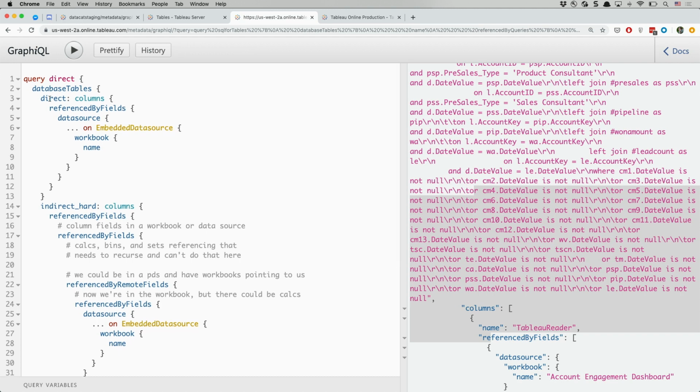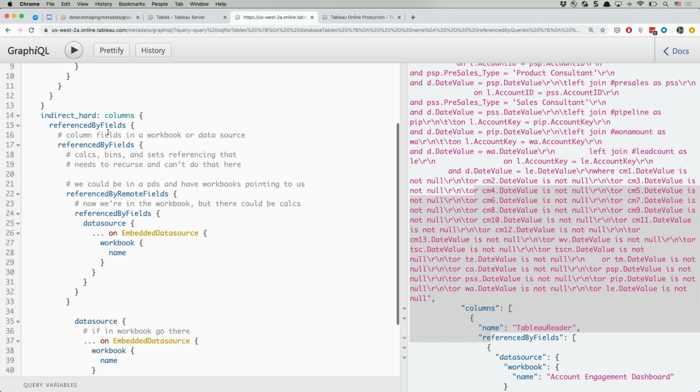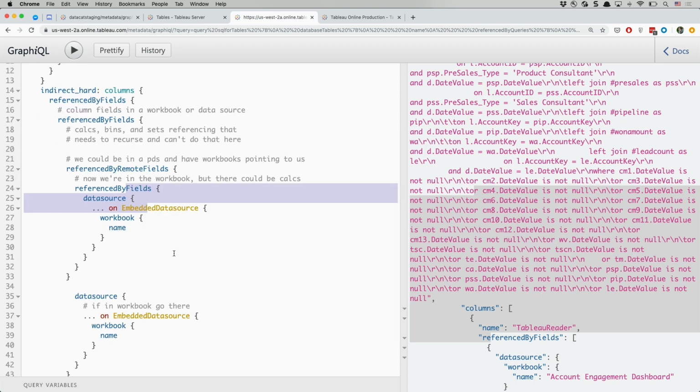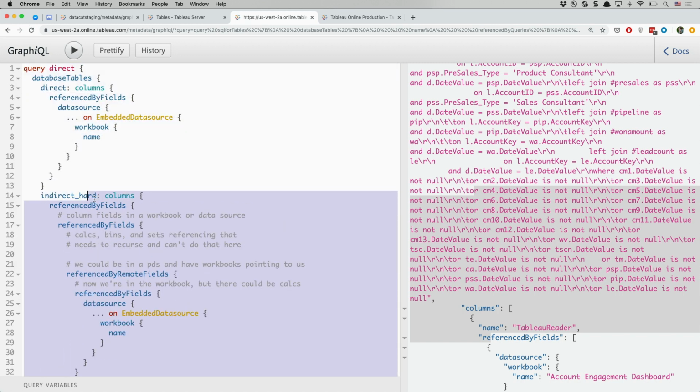So this one here, if you want the direct, it's really easy. Look at the fields. If it's a workbook, grab its name. The hard way to do indirect is kind of what we typed out earlier. Look at the fields again. If it's a calc, if it's a published data source, then jump to the workbook and then look at the fields again. And then I need to copy and paste this inside itself to get it correct. And at the end of that, you get all of the workbooks that are either connected with one hop or with multiple hops. But again, remember, the much better way to do this is like this.